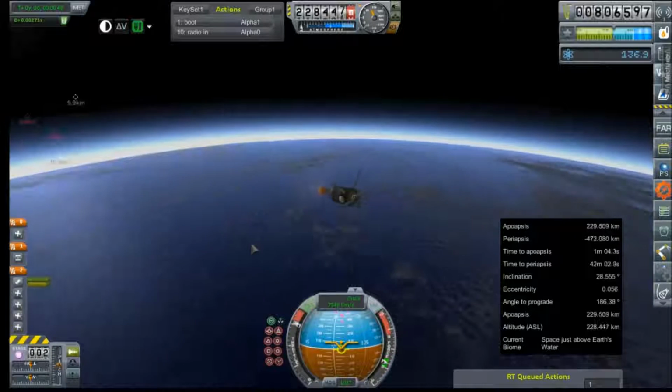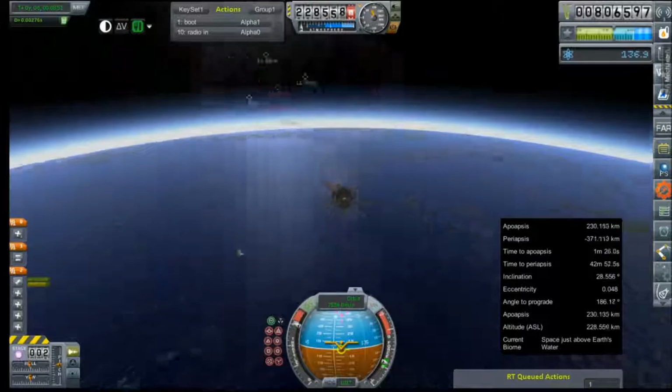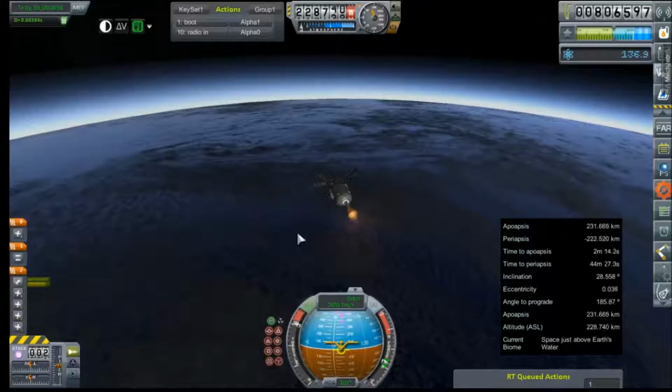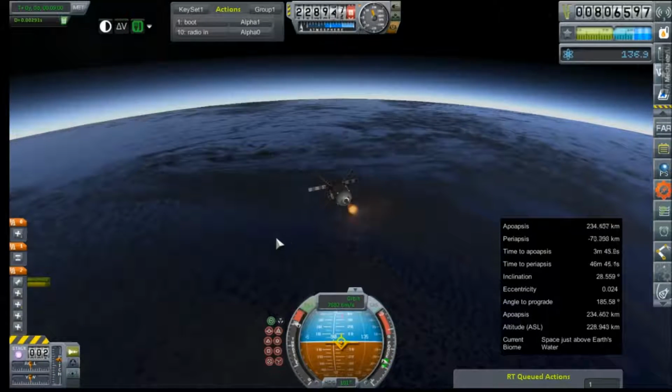But maybe we can recover this mission after all. Wow, that just looks so much better. I'm super excited about having clouds. You have no idea how happy this makes me.